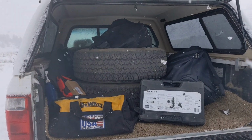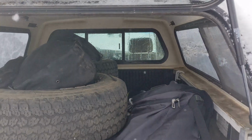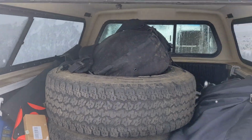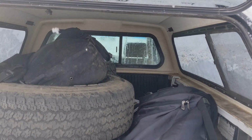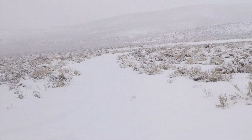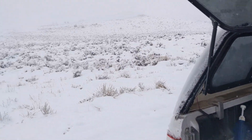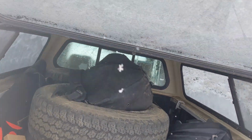All right, so you can see in here, got some vent windows. It's a pretty decent camper topper thing. I need to put some carpet and some insulation on the inside so that when I camp back here, it won't be so damn cold. Because again, I live in a snow globe.